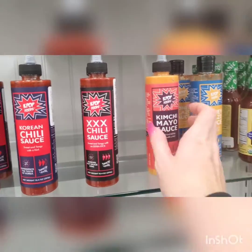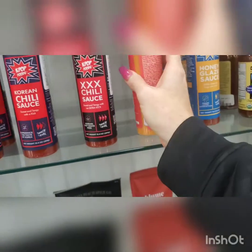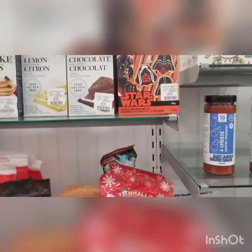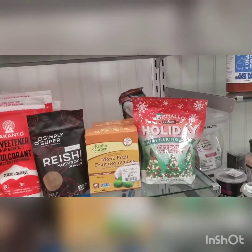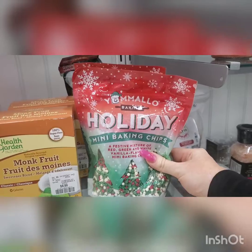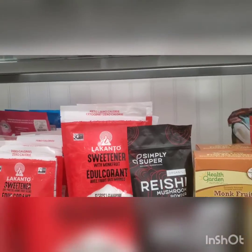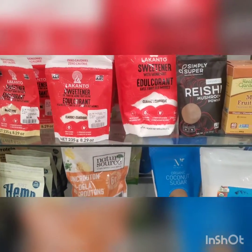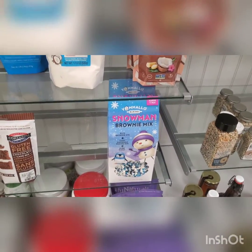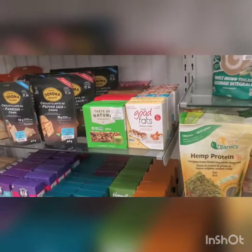This is some sauces they have. And I just kind of checked the ingredients a little bit. But again, they were like $9.99. Not really worth it, if I'm being honest. They had some mini baking chips holiday edition. It was a very big bag, and they had a bunch of monk fruit sweetener, which I thought was very interesting that they had there. Probably a better price than what you'd get at the grocery store, to be completely honest. So if you use that, then definitely you should check them out.